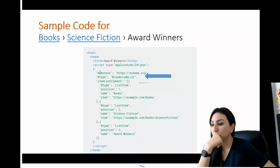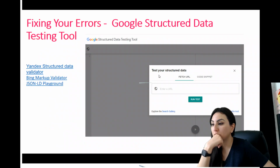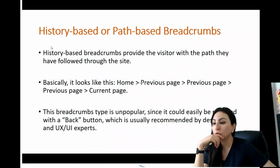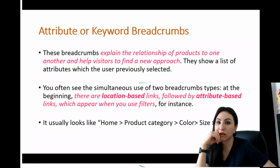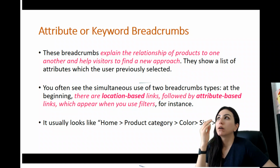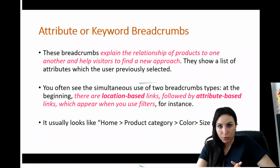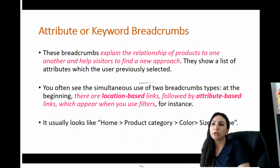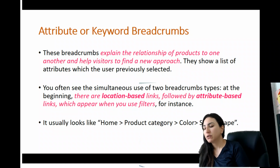And this is a sample code of a breadcrumb, and this is the summary, and this is a little bit about fixing your errors kind of tool. Okay, before I get there, I would like to talk a little bit about the breadcrumbs, that they could get very complicated. Why? This is why I tell my students in my entrepreneurial strategy course to please start with a niche and have very specific product categories, and to try to find a niche where the product does not overlap across different categories.